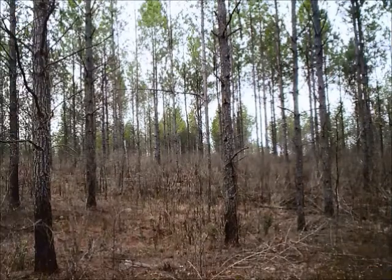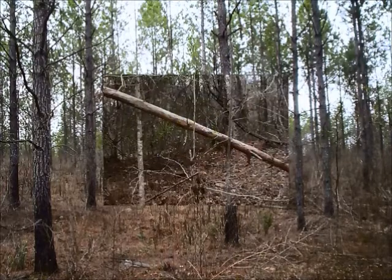In this one, if you will notice, kind of over on that ridge up in the air, there's been a limb put up in the pine trees, a horizontal limb. I'm not sure if this is direction or what this is for, but you see this often around Bigfoot.